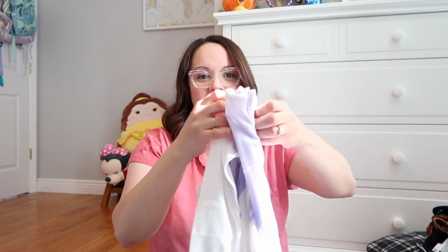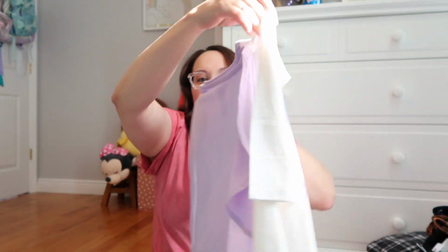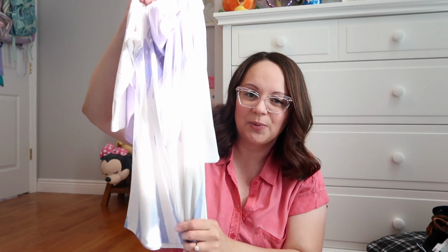Also found her this amazing Elsa dress. Look at this beauty. It's a beautiful little dress. It's in a cream color. It has the cape on the back. She's gonna go bonkers when she sees this. Original retail was $39.95 and I got 40% with an additional 10%. Do the math, it was a pretty sweet deal.